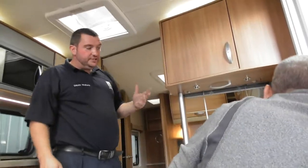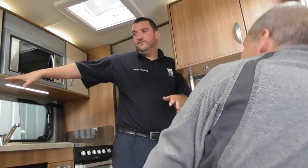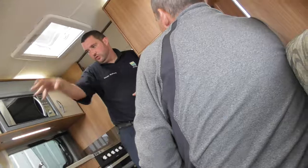The only reason I'll show you your gas now is say you're on a site and you have a power cut. You've got no 240, you've got no mains power, you can run everything independently on gas. So your water boiler will run on gas, your fire will run on gas, and your fridge will run on gas. Obviously your cooker will run on gas as well.